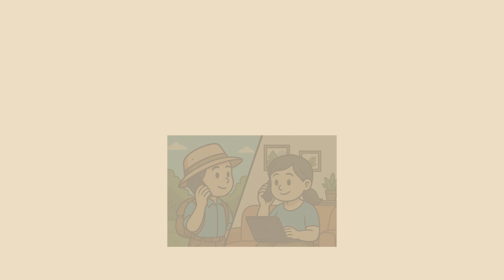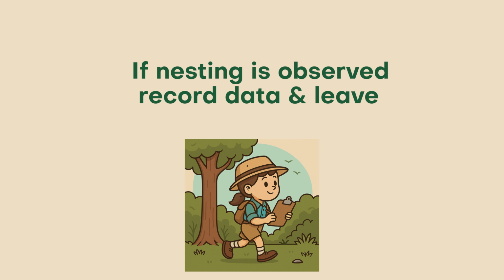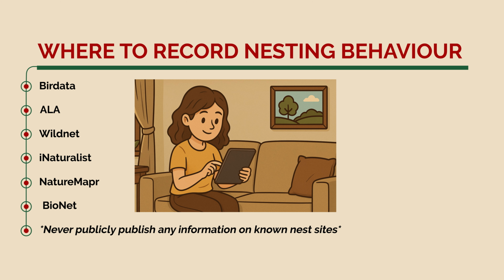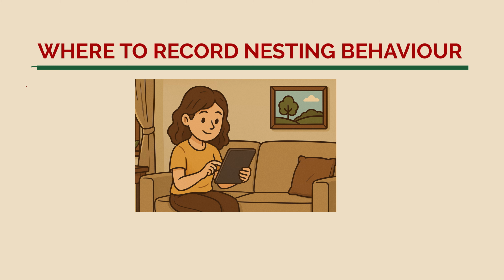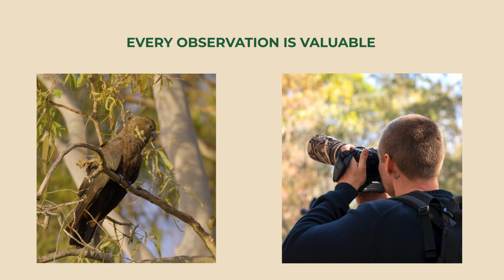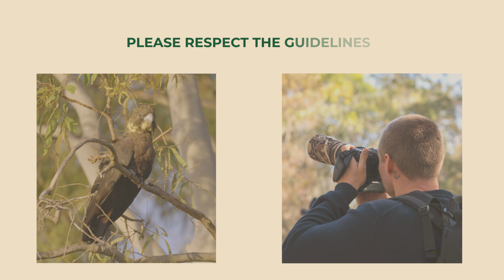Leave pets at home. Do not enter private property. Always let someone know where you're headed and when you expect to return. And if you witness nesting or breeding behaviour, quietly record the location and leave the area immediately. Record nesting behaviour on verified data capture tools such as Bird Data, ALA, WildNet, iNaturalist, Nature Mapper, and BioNet. Never publicly publish any information on known nest sites. Because females breed infrequently and typically lay just a single egg, every observation is valuable. So keeping these guidelines in mind is essential to avoid unintended disturbance.